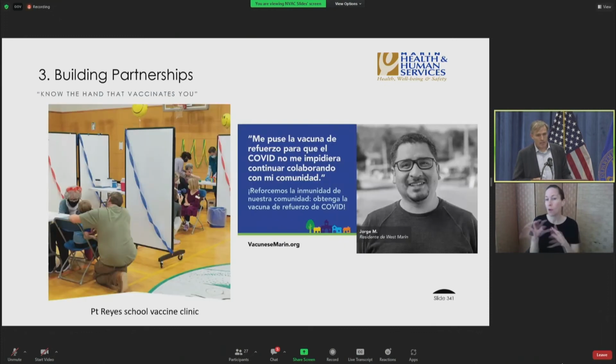So that's an example of how in West Marin, people were getting messages and vaccinations from both trusted and already accessed agencies. And this is just a picture of a vaccine clinic at a school in West Marin, a celebratory atmosphere. And then some of the messaging that was derived from what the CRT in that community thought would be important, messaging in Spanish, showing a resident of that community.